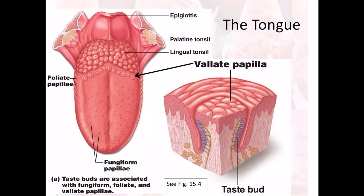So here's a look at that. Here's those vallate papillae. You can see that V shape that they're making. All these little ones are the fungiform ones, and you can see how the taste bud is kind of coming up right here. Got to get down in there. Chemical gets down inside that, interacts with these little taste buds there, and that's how the neuron gets activated to go send the signal for taste.